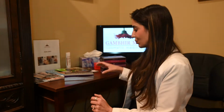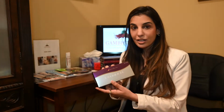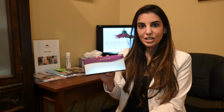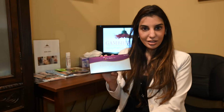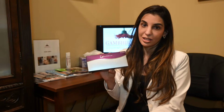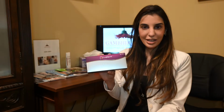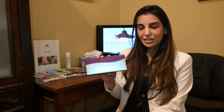And then we have Voluma. Voluma is a terrific product. It creates more volume than anything else I've talked about. Also with the newer technology, the Vycross technology, it lasts the longest. It lasts about a year. The company says it lasts about 2 years. We usually say half that just because we're trying to maintain a certain look for patients.